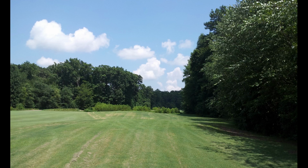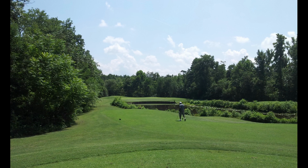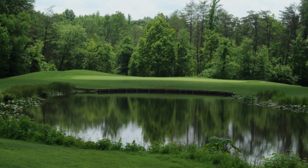The clubhouse is in good condition. They have a nice bar there, nice kitchen there, nice dining area. It's kind of casual dining for an upscale course. This course does require you to wear shorts or slacks and a collared shirt.